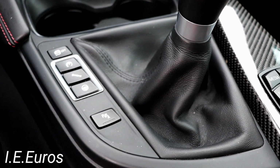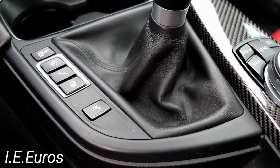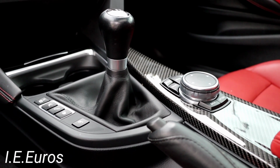About the side cameras, not much, but about the M performance suspension, it makes a big difference because you can adjust the suspension. You can get it either manual or dual clutch. In this case, I have a manual. So this is pretty much all the options you can get on the BMW M4.